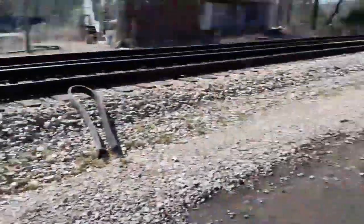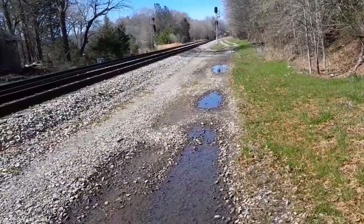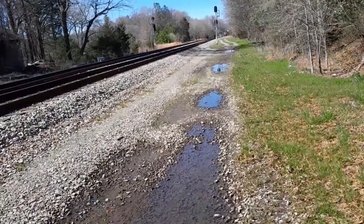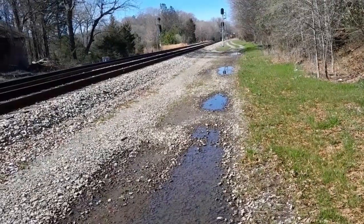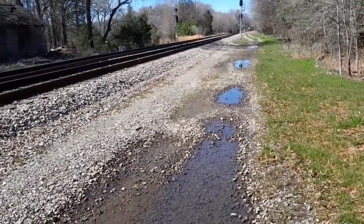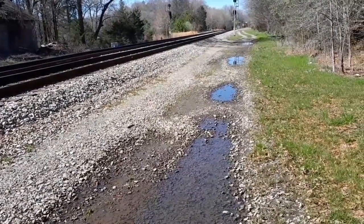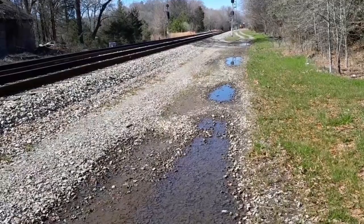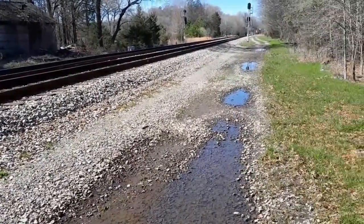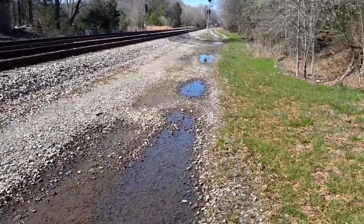I hear him blowing the horn. He's getting closer. Sounds like he's out near Prisman. Sounds like he's still pulling uphill. If he's at Prisman, he's going over the top now, but that means his train is on one side of the hill and he's on the other side, his engine, but he's still pulling the train up the hill. So, all right, when he gets closer, I'll film him.